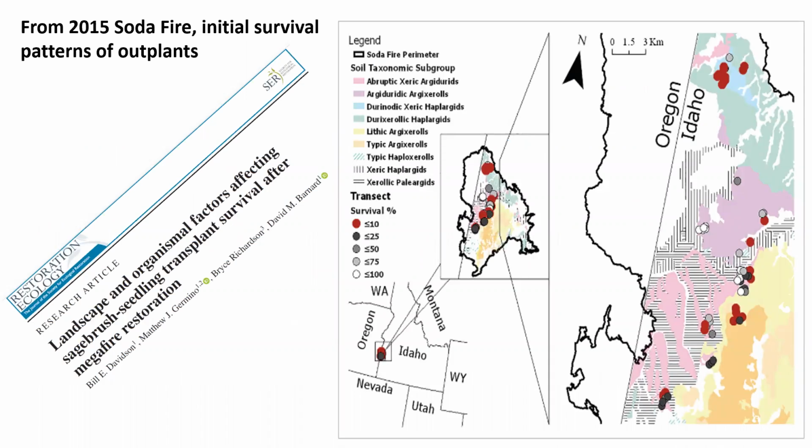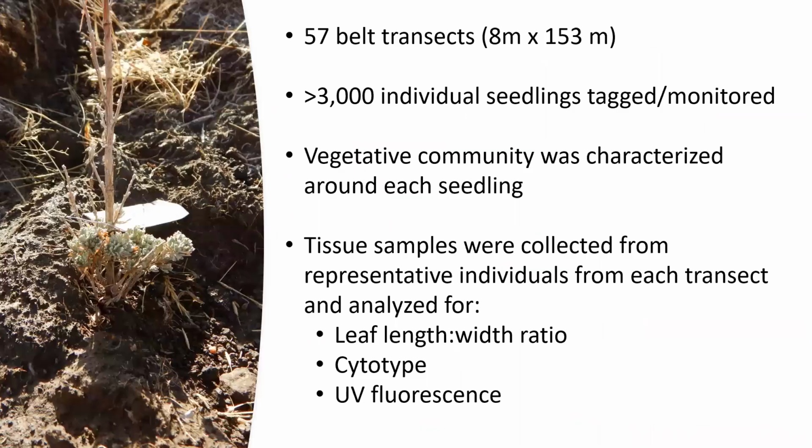Now, let's go into the Soda wildfire area. It burned in 2015, right along the Idaho-Oregon border, about 280,000 acres. The BLM planted about 1 million seedlings. About half of those were planted in the initial year. And Bill Davidson, please raise your hand, right here, did the heavy lifting of organizing a crew to go out and measure 3,000 of these plants. This landscape has a lot of variability in it, many different soil types, many different co-treatments, wide range in elevations. So it's a magnificent study area, in my opinion. Lots to be learned from it.